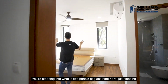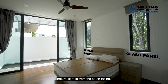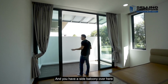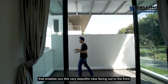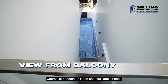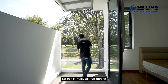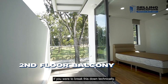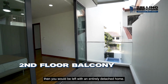You're stepping into what is 2 panels of glass right here, just flooding natural light in. From the south facing, ceiling fans and lighting have been put in, and you have a side balcony over here that enables you this very beautiful view facing out to the front, where just beneath us is the beautiful lapping pool. And this is the link bridge that I was talking about. So this is really all that retains the separation of what the semi-D is. If you were to break this down, technically, then you would be left with an entirely detached home.